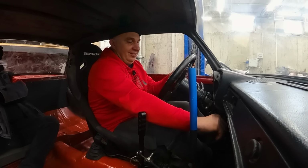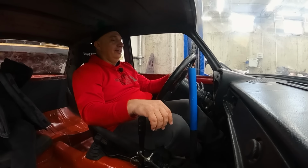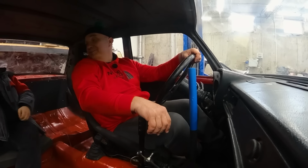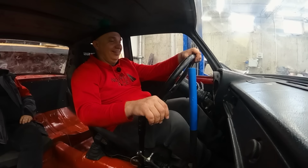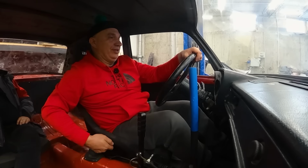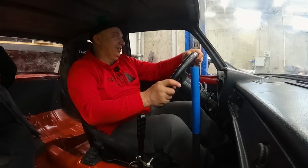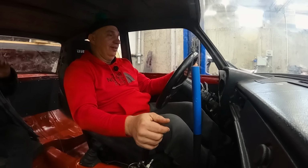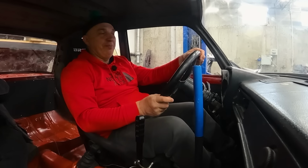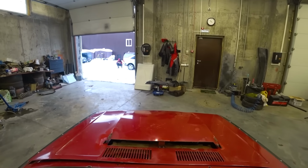It runs, albeit it is quite noisy. Can you hear? All right then, let's go ahead. Okay, engage first in this box, and also in the other box as well. I have no idea how it'll drive. And we're off!